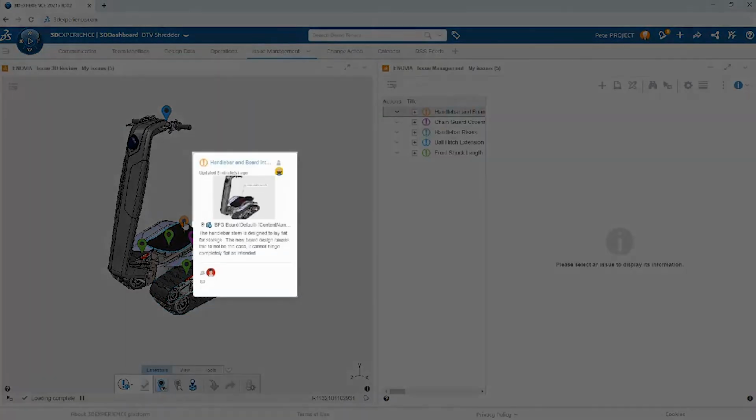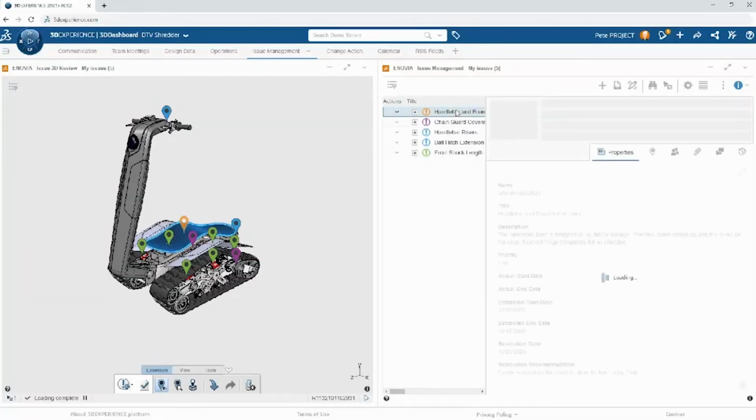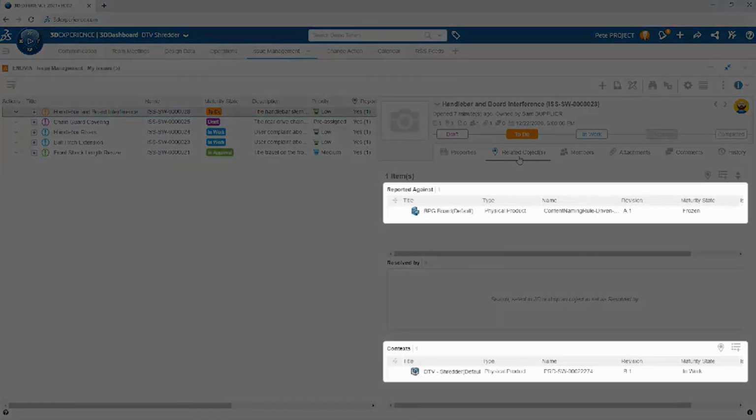Here we see the orange flag, which indicates Sam's recently submitted issue. So Pete verifies the issue and checks all the reference components that might be affected. Pete sees this as a major concern and doesn't waste any time issuing a change action against the board to resolve the interference. So opening the issue, you will see all related objects in it.